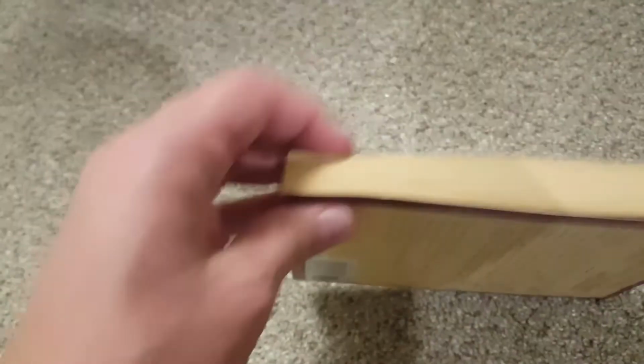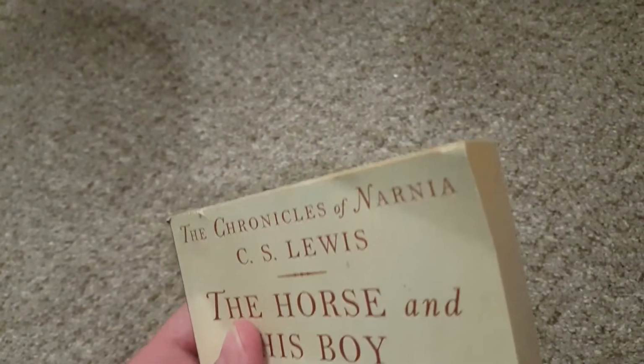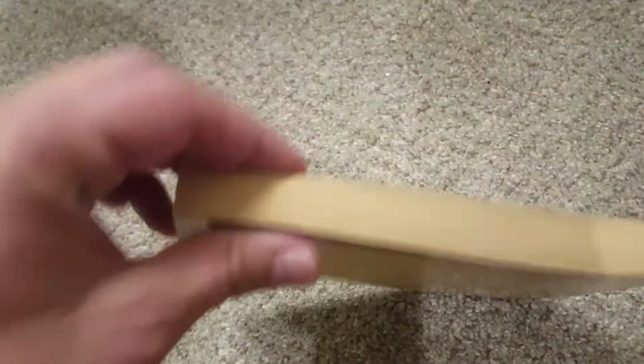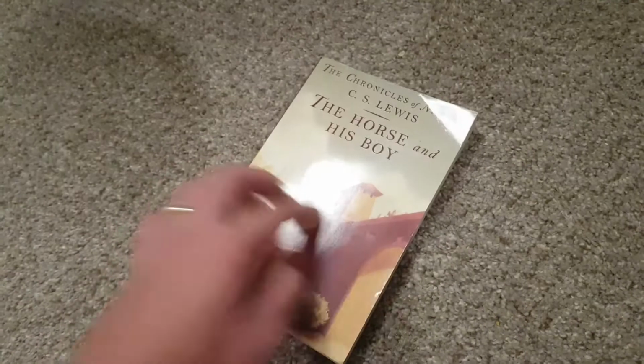Horse and His Boy, pretty okay condition. This one isn't really one of the more loved ones of the series, so probably didn't get a whole lot of reading from whoever owned this one before. Got a little bit of scuffing, a little bit of tear on the front cover, and a little bit of bad fold to the pages, but overall it's okay, and it's going to be readable for sure.